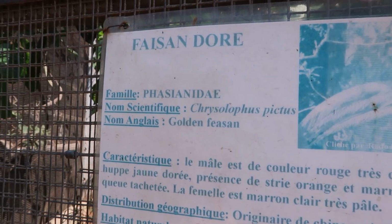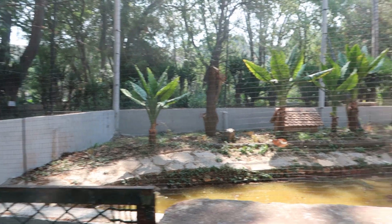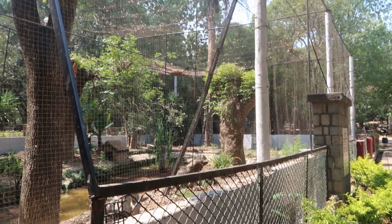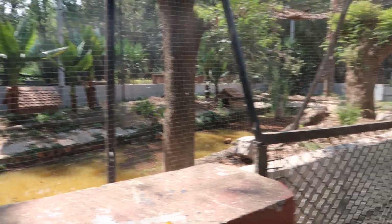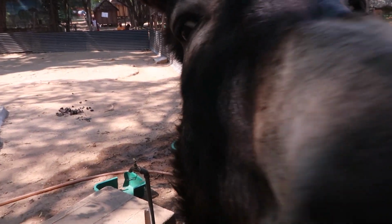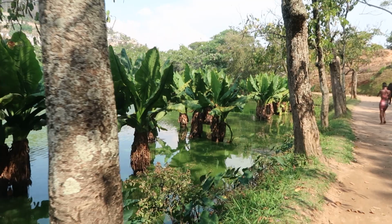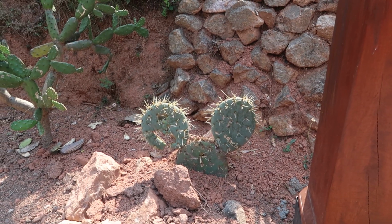They do have the English names for a lot of them, but like here with the golden pheasant, the spelling is a tiny bit wrong. So this is one of their new enclosures. There's no animals in it yet. It's actually quite well fitted out. I've been choosing what goes in there. Some kind of waterfowl maybe? Mickey Mouse has a cactus.